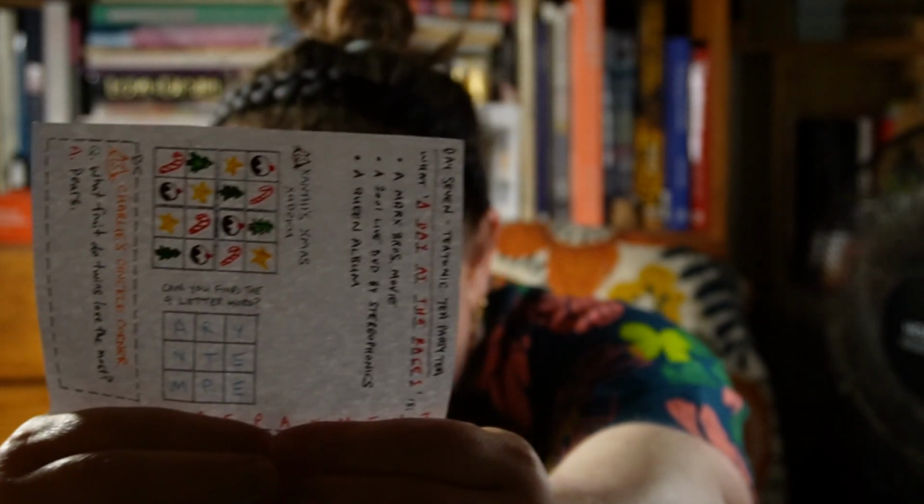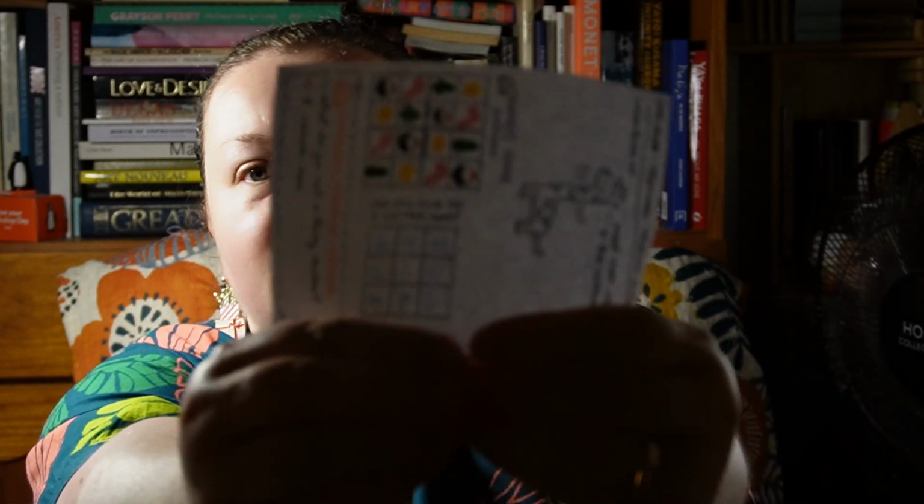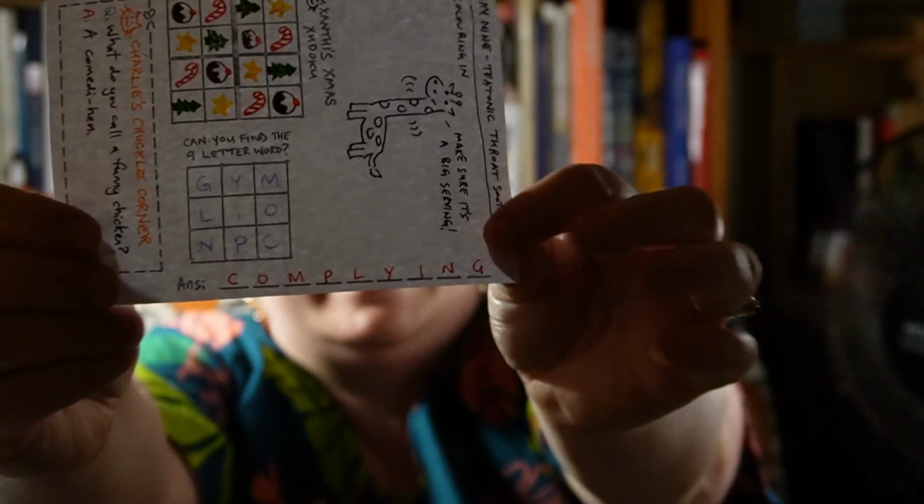Then I also managed to catch up with my husband's assistance on day 7 and day 9's puzzles. So if anyone was waiting for answers, this is day 7's, which was ARYNTEMPE, and the answer was repayment, which was eluding me. And then day 9's, which is this one, GYMLIONPC, and the word was complying. So, good to have those done.